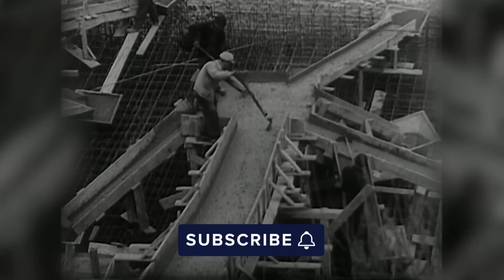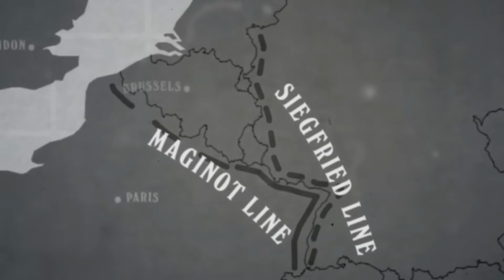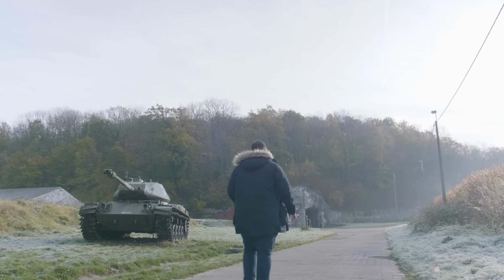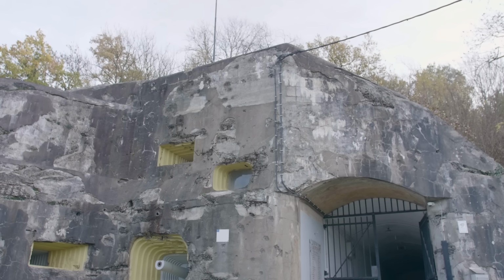The interwar period saw a flurry of defensive structures being built across Europe. France built its famous Maginot Line, and the Germans replied in turn with the Siegfried Line. And the same was seen here in Belgium, particularly in the area around Liège. The crown jewel of the Belgian defences was Eben-Emael.